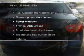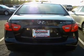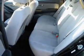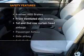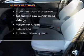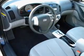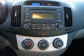Plus, enjoy these notable features that are included in this vehicle. Air conditioning, power door locks, power windows, power steering, cruise control, power mirrors, an alarm system, an AM/FM stereo. And for your peace of mind, the following safety equipment is included: front ventilated disc brakes, passenger airbag, side airbag, curtain head airbags. Let us put you in the driver's seat today.